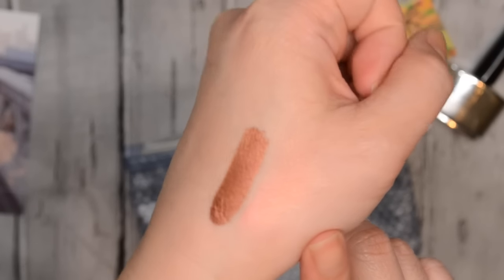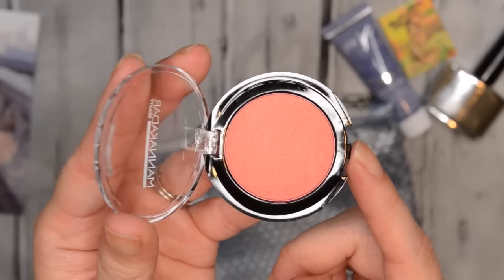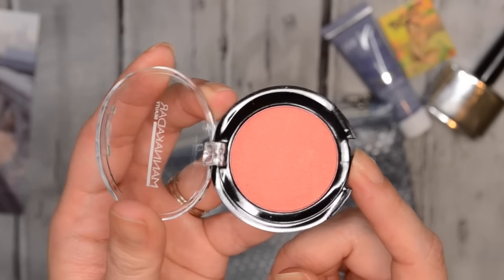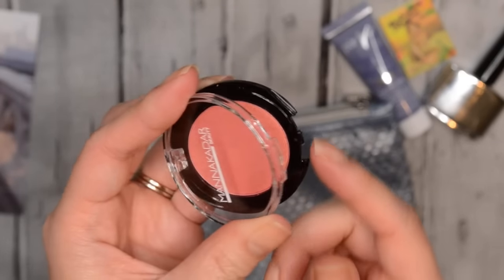But because it does have a lot of that frosty shimmer to it, I'll have to have a really light hand with this because I do tend to get oily on my cheeks throughout the day, so I don't want a whole lot of shimmer on my cheeks.